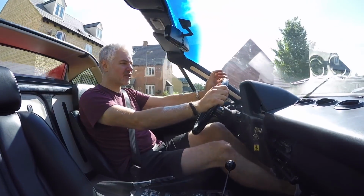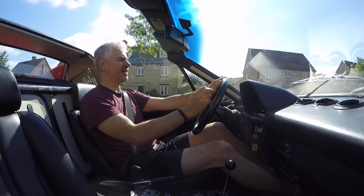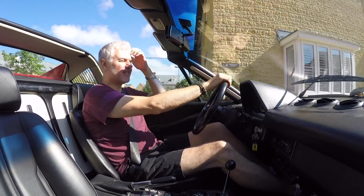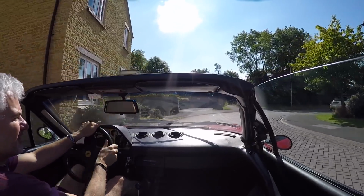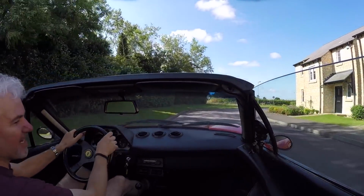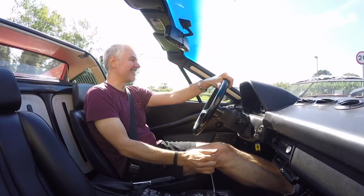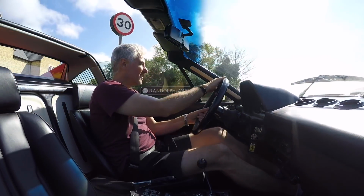A slow but sharp left-hander here. Car currently at about 1500 revs. Go round, fine. Then a really sharp right-hander here, but slow, 1500 revs. Bogging down. And again. Okay, I think it is safe to say that the problem is not resolved.